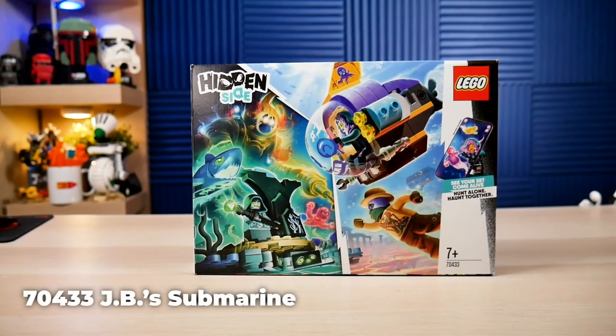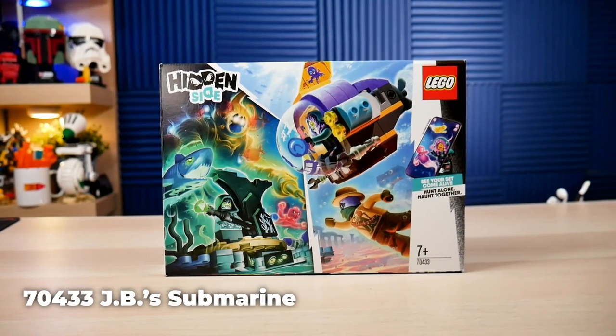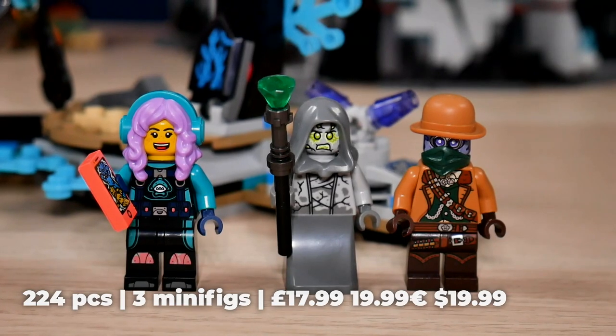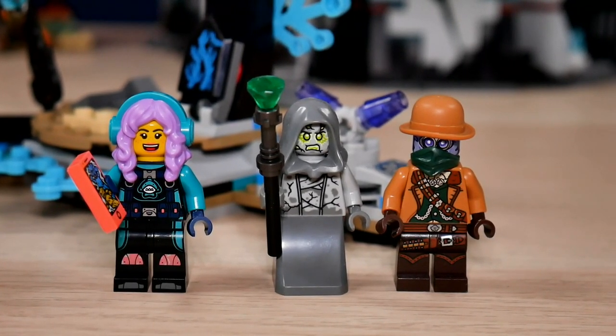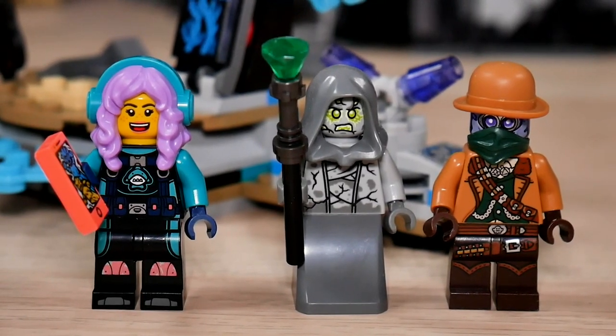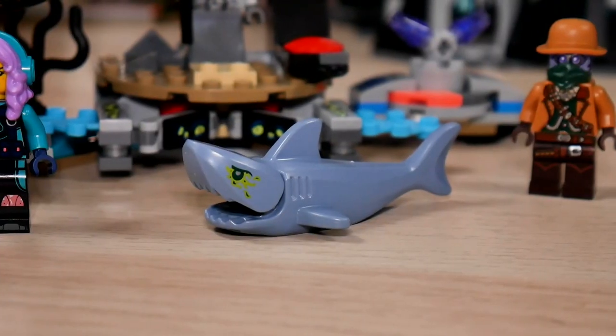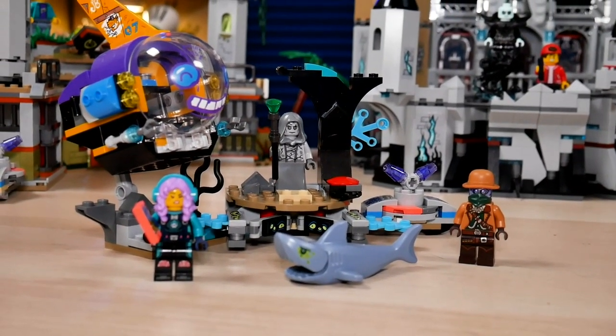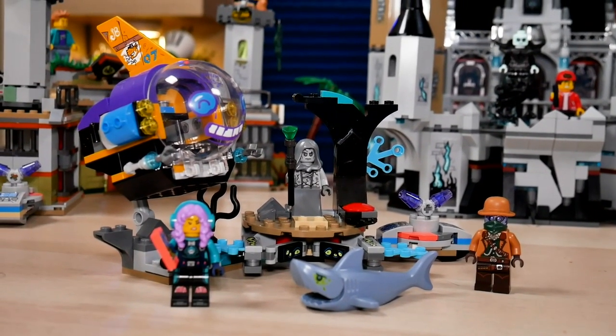JB's Submarine is set number 70433 with 224 pieces, 3 minifigures: JB, the Statue of Evil with really cool printing, and Von Geist, which reminds me of Van Helsing for some reason. And also we get a possessed shark with printing on its eyes. Really cool addition to this small set. It's a $20 set and the functionality is small, as you expect.